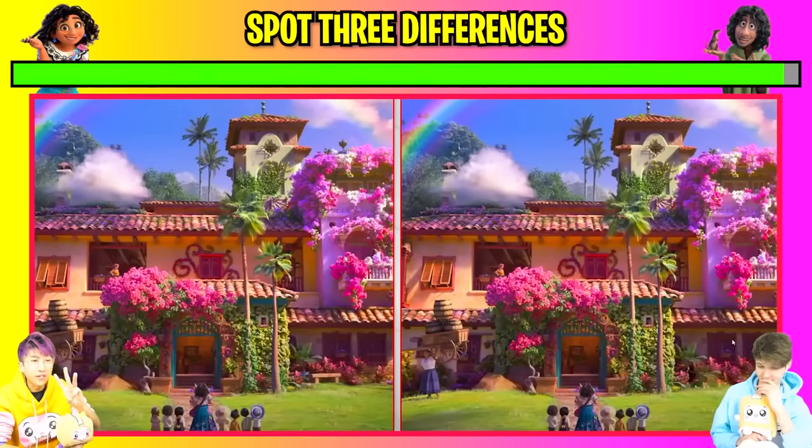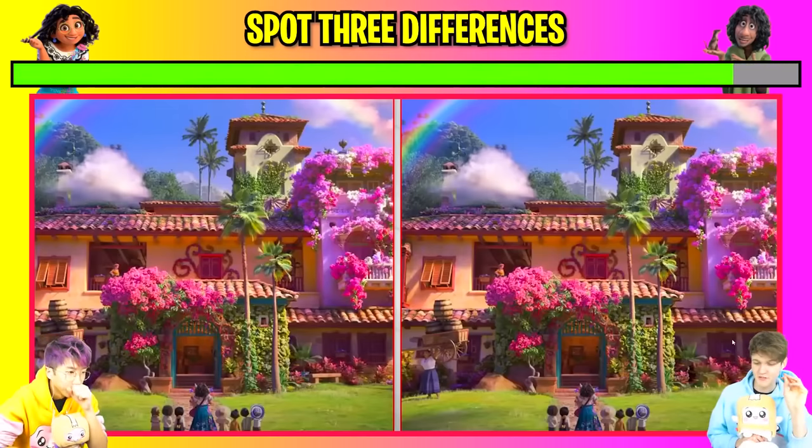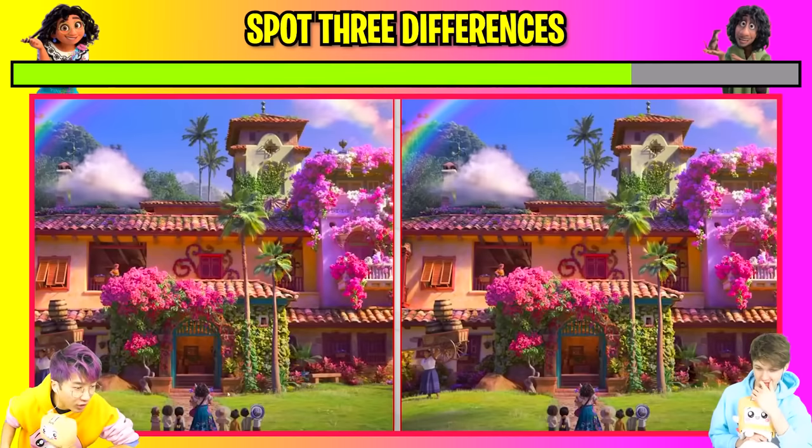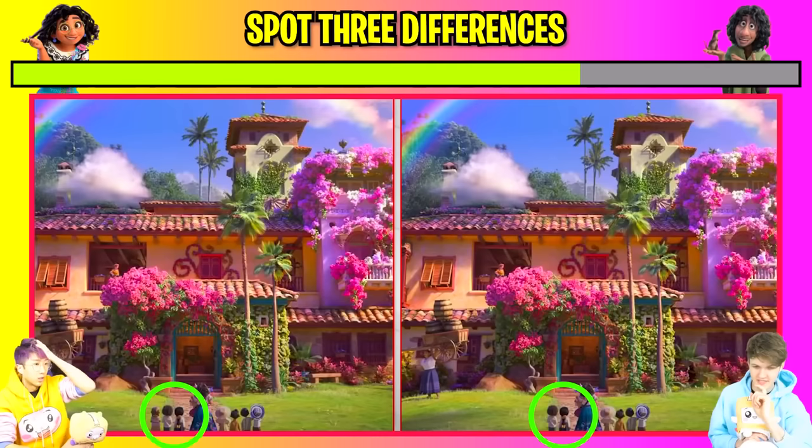Okay, guys, we gotta find three differences, and this is so difficult. There's so much going on in these photos. Three differences. Now, I see one already. I don't see anything. How you see one already, bro? Count the amount of people on the very bottom. Dude, you're right. There's three on this side and two here. All right, so that's the first one. One of the kids is missing. Adam got the easy one, bro.